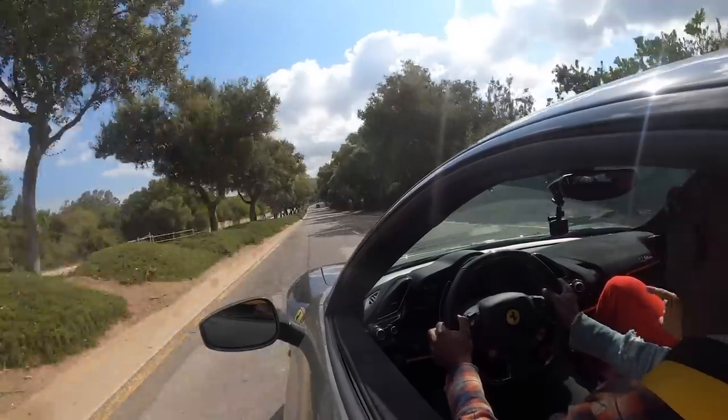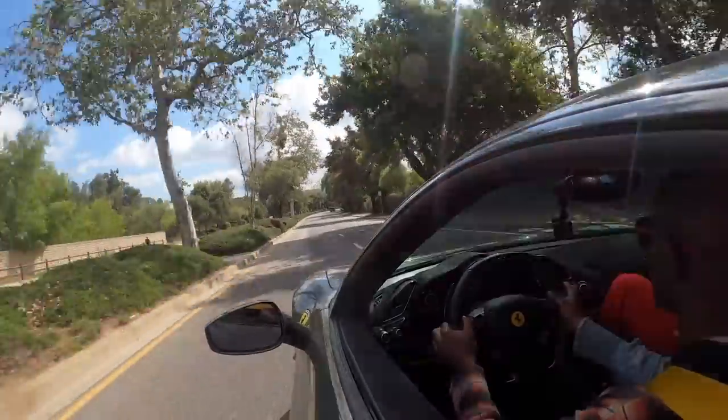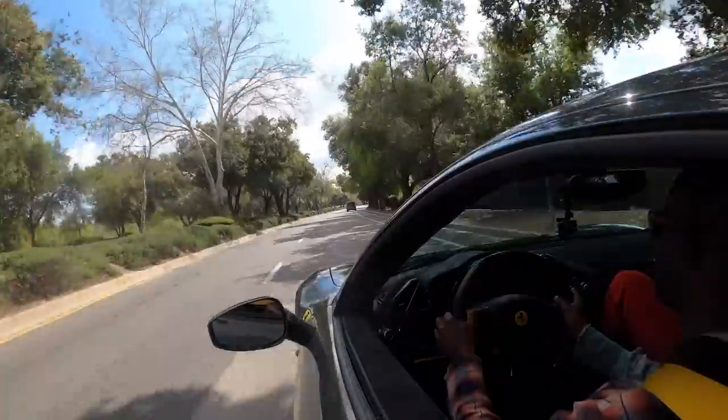I definitely didn't get that kind of feeling, because he got some snatch. I thought for sure he was going faster, which he was. This is a special car, bro.